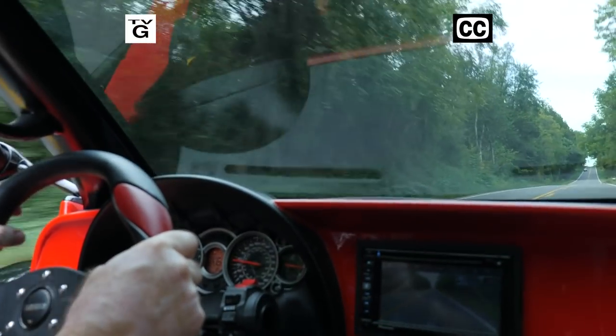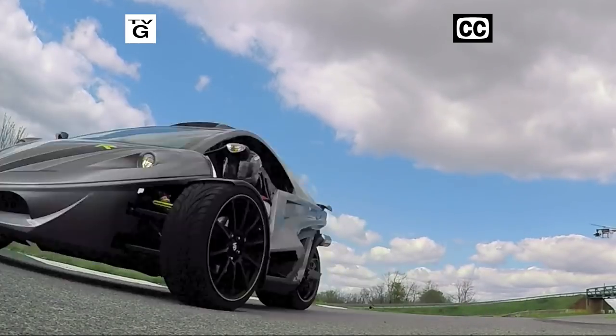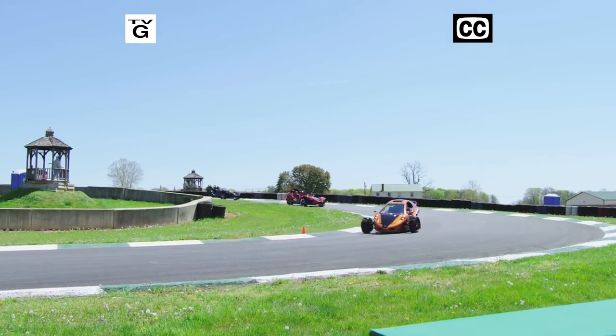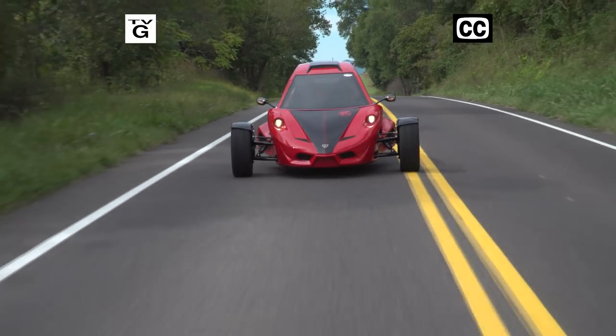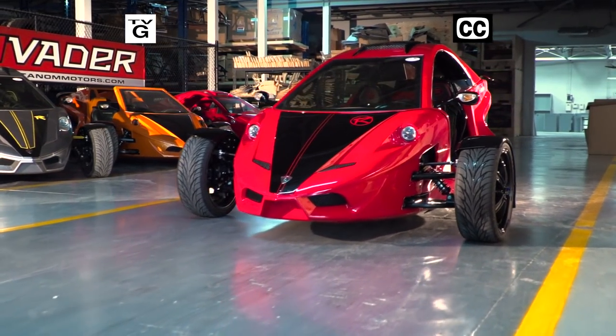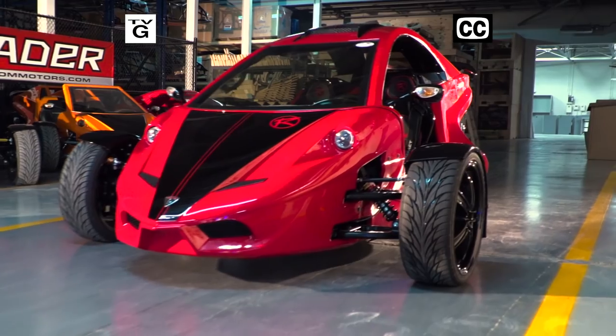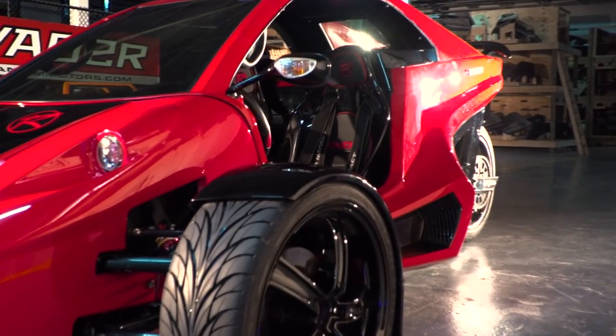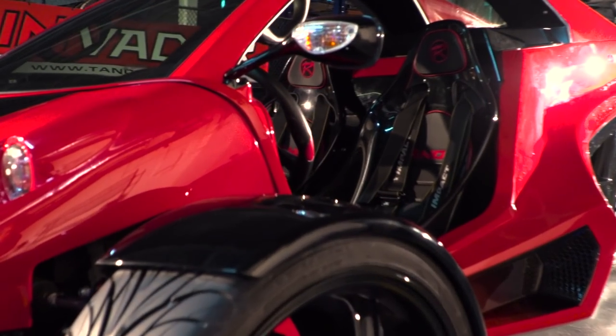Strap yourself in, because today on Made in Virginia, you're in for a G-force-inducing, edge-of-your-seat experience. The Tanom Invader, a beastly yet nimble machine made to go fast, handle perfectly, and put Virginia on the map for manufacturing world-class excitement. And it's made right here in Virginia.